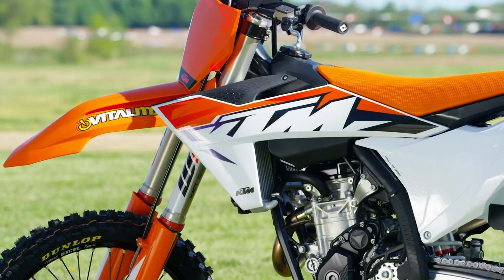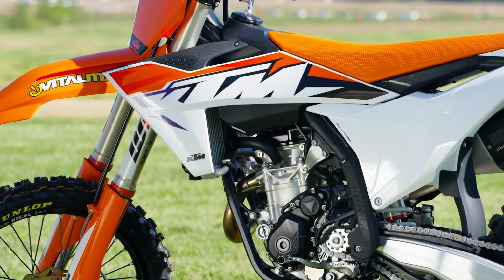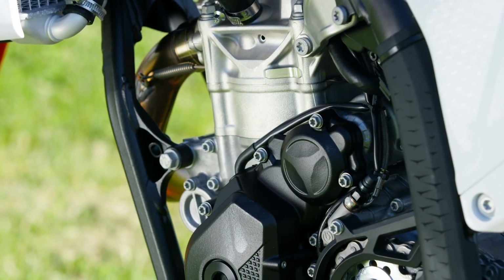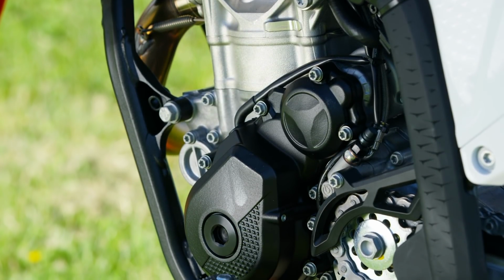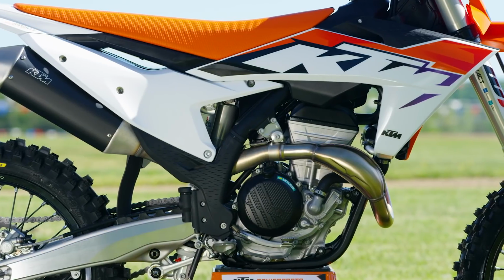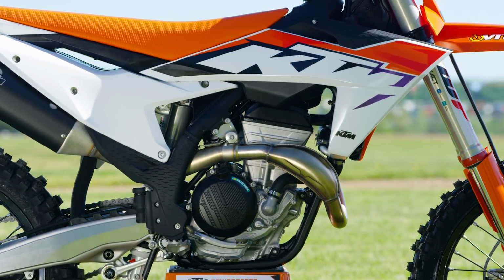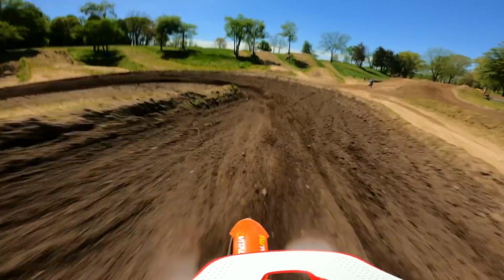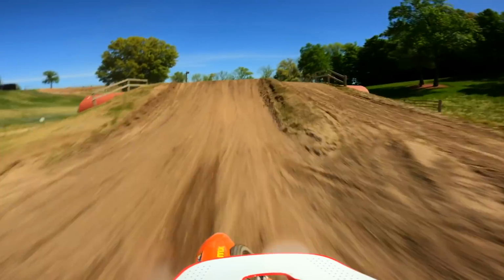Diving deeper in on the 23 350 4-stroke. As you guys know, the engine is all new. More power on the low end side, mid up to the top end. You have two maps, your mellow map and then the aggressive map. I rode both today. Both were incredible. I chose to go with the mellow map just because with their all new engine package, how hard it hits out of the corners and how it gets through the power band was incredibly aggressive.